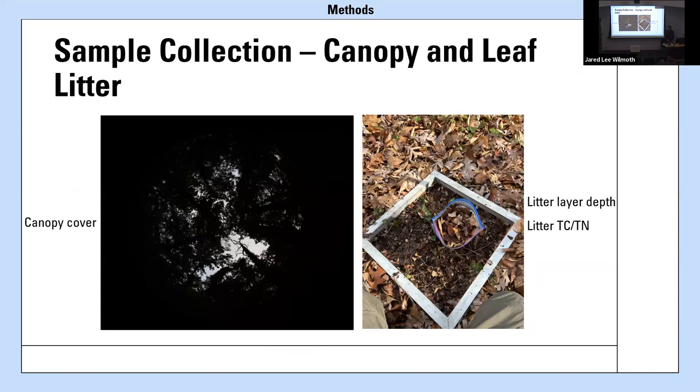So now I'm going to be going into how I collected my samples and what I did with them. So the first thing is canopy and leaf litter. On the left side, you see this pretty sick photo of what's called a hemispherical canopy photo. I went out at dawn and dusk times and took pictures with a fisheye lens from a standard height at about breast height, maybe a little lower, and took pictures of the canopy facing upwards and changed the exposure slowly in order to get a really good contrast of sky to canopy.